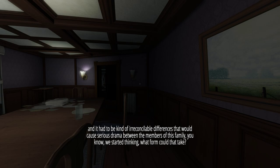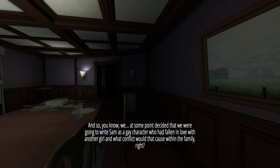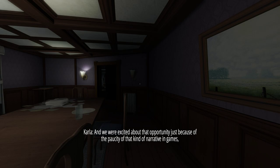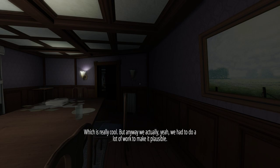We started thinking, what form could that take? Could it be that the teenager of the family falls in love with somebody that they're not supposed to, and the parents don't agree? And what is the contemporary version of that? And so we at some point decided that we were going to write Sam as a gay character who had fallen in love with another girl, and what conflict would that cause within the family, right? And we were excited about that opportunity just because of the paucity of that kind of narrative in games. I remember when we came up with that concept, just being like, "Oh man, this is gonna be good. We actually get to do this," which is really cool. But anyway, we had to do a lot of work to make it plausible.